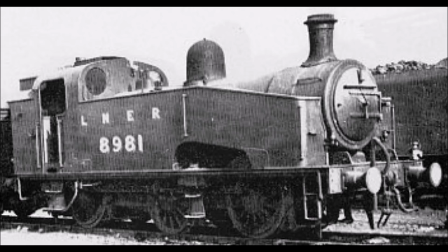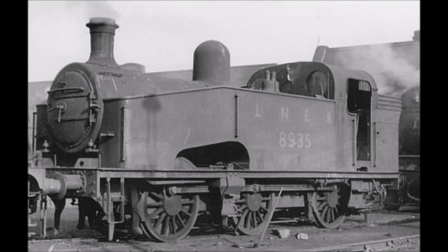102 of them were manufactured at Doncaster and Gorton Works between 1913 and 1939, with Doncaster building all but 14 of them. Looking at the time gap, you can tell right away that similar to the A1s, some of them were finished before the grouping of 1923, and others after the grouping of 1923, which created the LNER and the other Big Four railways.